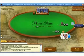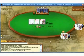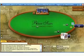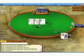So as you can see, that's a hand I probably shouldn't have called. I generally don't like calling all-in bets, but in this case I have a big enough lead that I can afford to take a few risks. But I probably made a mistake by making that call, and as it turned out, you can see that I definitely did.